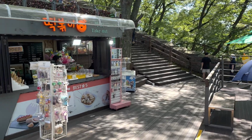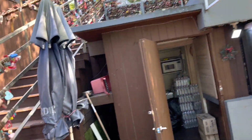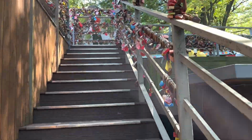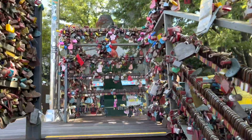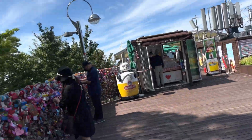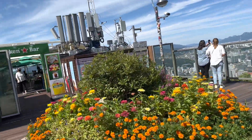This is the last little checkpoint on the ascent up the mountain. This is where the cable car drops you off. There's a little coffee shop, and there's all these little locks on the railing. Couples buy them and they put them on the railing. Yeah, there was a lot. Look at all these locks. That's so many. So there's a little coffee shop down there, a souvenir shop, and a Heineken bar.